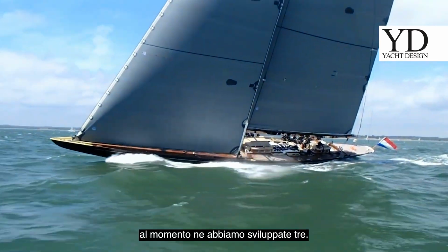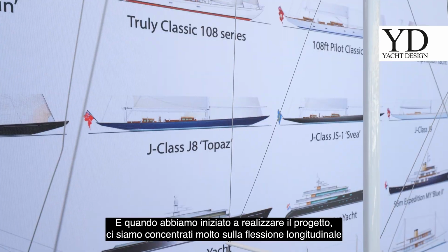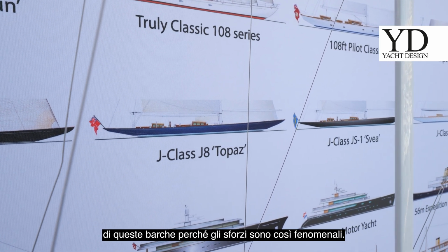For the J-Class at the moment we have done 3 of them. So we designed the J-Class Lionheart. That was the first one, and the second one was Topaz. And the third one is Svea. They've all 3 been designed in aluminum. And when we started to make the design, we have very much focused on the longitudinal bending of these boats, because the loads are so phenomenal.